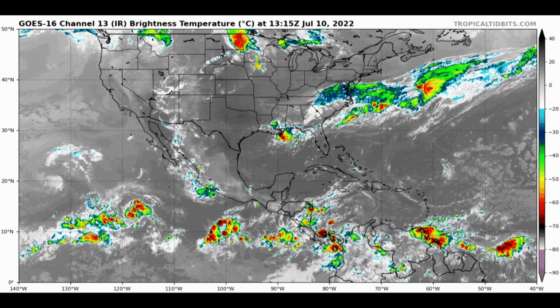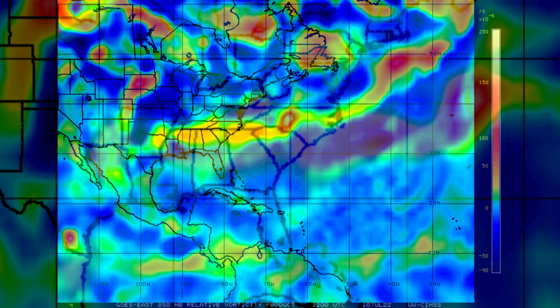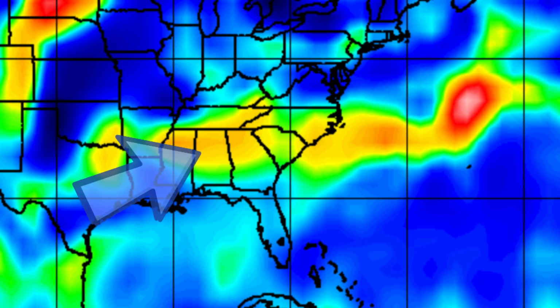On the vorticity signature here, you can see that energy. There it is, located over Alabama, Mississippi, and Georgia. That is going to work its way down into the northern Gulf Coast and kind of fester over the very warm waters of the Gulf of Mexico.